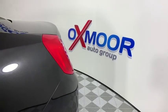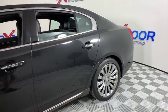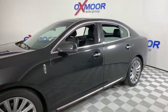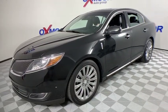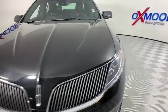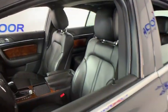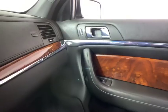Take a ride in the 2015 Lincoln MKS. With standard features including an invisible keypad that senses your arrival, intelligent access keys that allow ignition at the touch of a button, and a power rear window sunshade, the Lincoln MKS is technologically breathtaking.